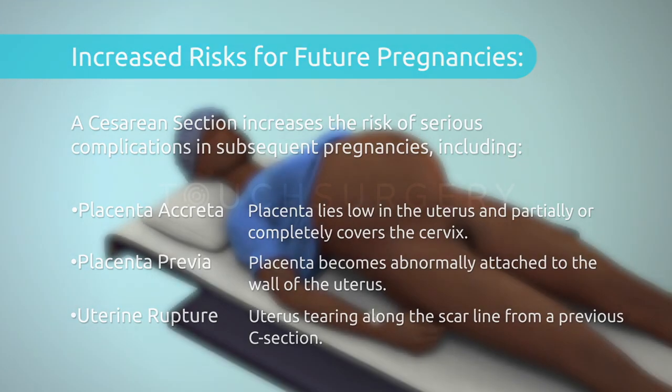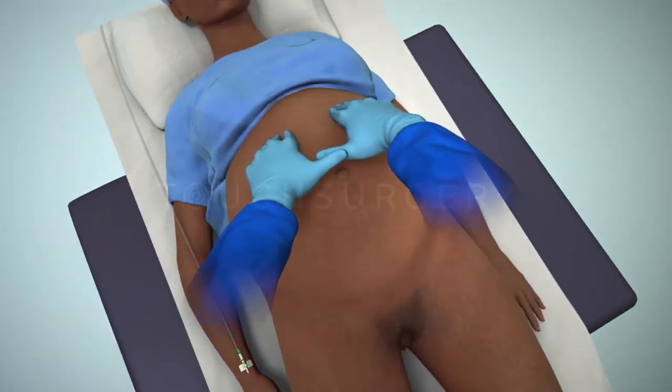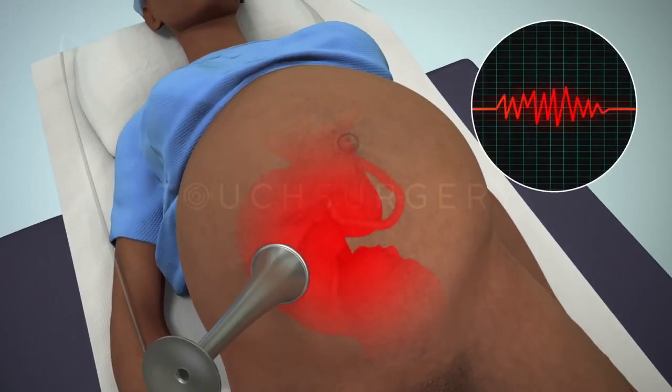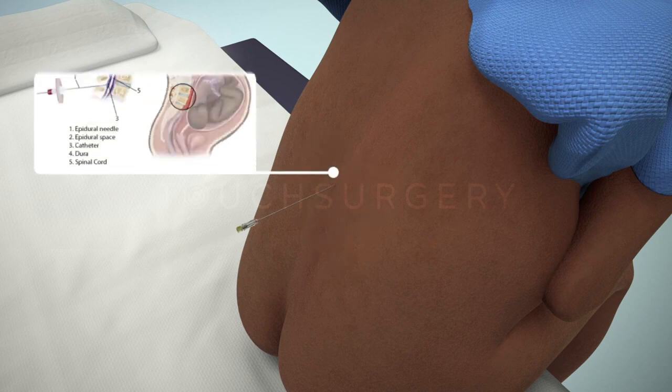When the patient arrives in the theater, the surgeon will feel the patient's abdomen to help determine the position of the baby. They will also listen to the fetal heartbeat. Usually, the patient will be awake and a regional anesthesia will be used. This form of anesthesia will numb the patient from the waist down. However, they will still be able to feel some tugging and pulling during the operation.